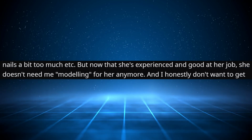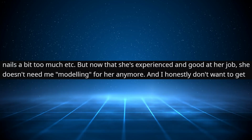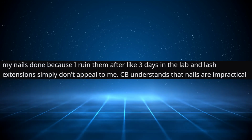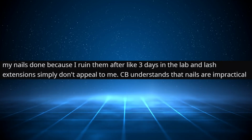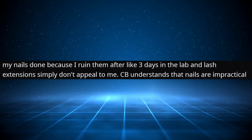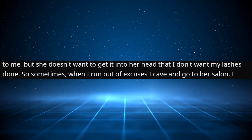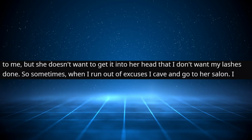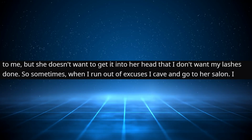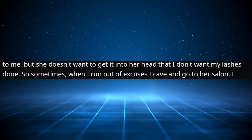But now that she's experienced and good at her job, she doesn't need me modeling for her anymore. And I honestly don't want to get my nails done because I ruin them after like 3 days in the lab, and lash extensions simply don't appeal to me. ChoosingBeggar understands that nails are impractical to me, but she doesn't want to get it into her head that I don't want my lashes done. So sometimes when I run out of excuses, I can't even go to her salon.